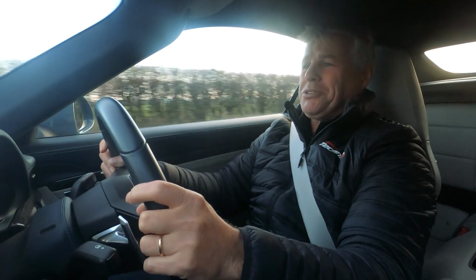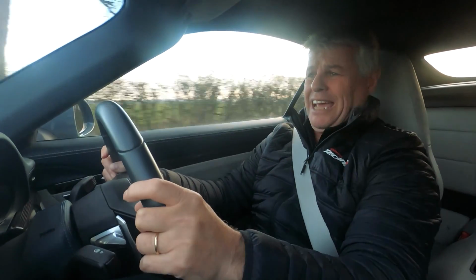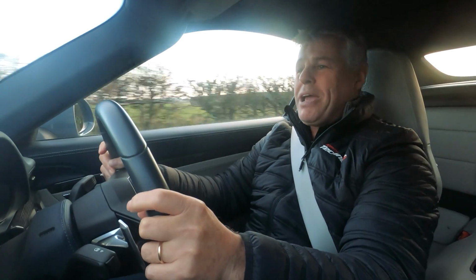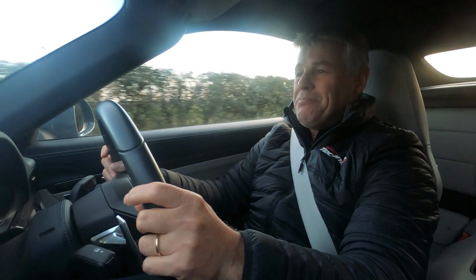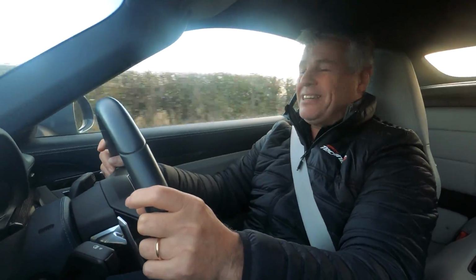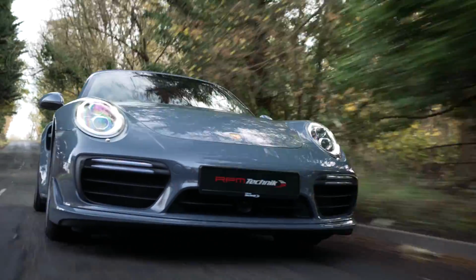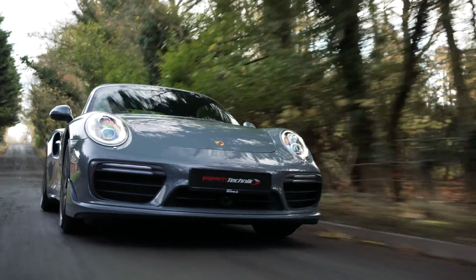There is nothing that gets up and goes quite so efficiently and easily as a Turbo or a Turbo S. The way it picks up speed is both shocking and comfortable in equal measure. It's an incredible car.